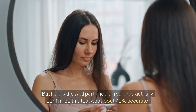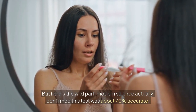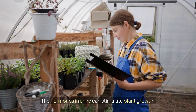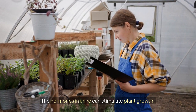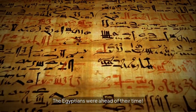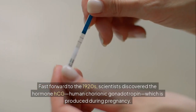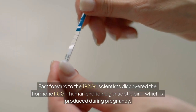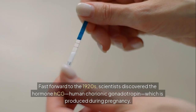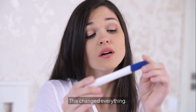But here's the wild part: modern science actually confirmed this test was about 70% accurate. The hormones in urine can stimulate plant growth. The Egyptians were ahead of their time. Fast forward to the 1920s, scientists discovered the hormone HCG, human chorionic gonadotropin, which is produced during pregnancy. This changed everything.